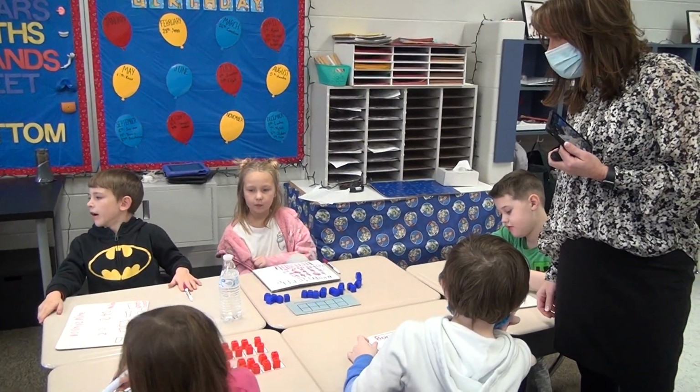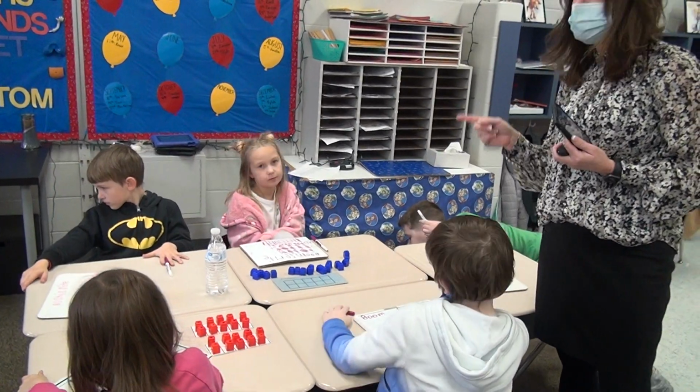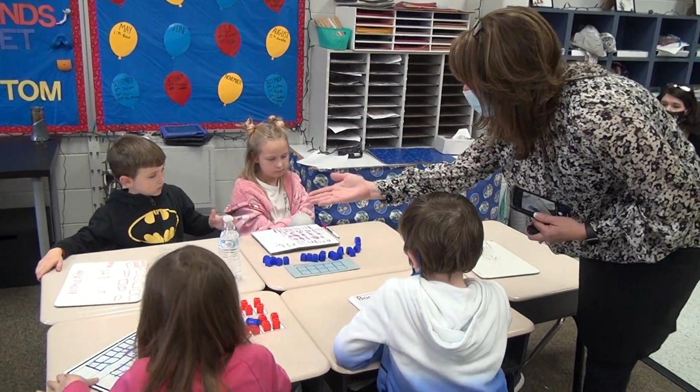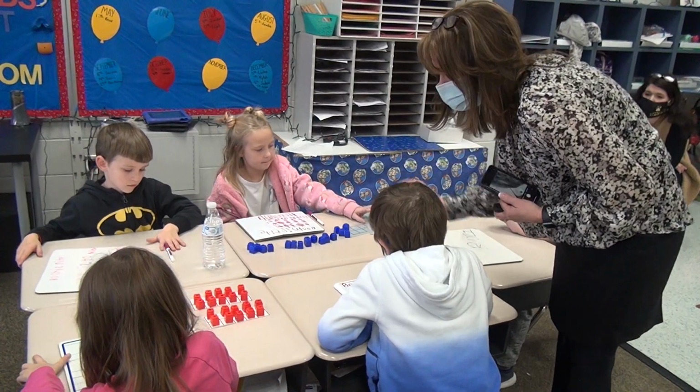There's 21s. And how many 10s are there? 2 10s. So my question is, remember part of our success criteria and our learning target was to talk about, can you write the number 20 for me? Or he has the number 20 written, but go ahead and write the number 20. What do the digits in the 2-digit number mean?